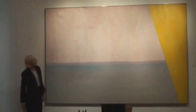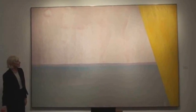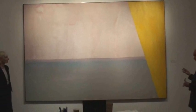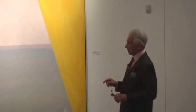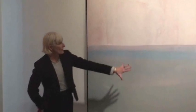Land's End. Now, this is late for the series. It's 1971. It's called Land's End. It looks to me as if he's working out of the series almost here, because somehow it's huger spaces. Yeah, not as many stacked blocks. And within each area, there's so much variation.